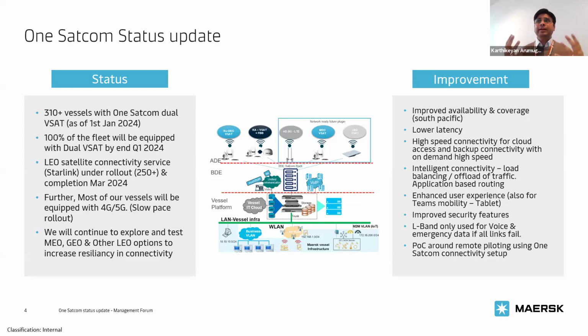But in our case, whether it is GEO or LEO, our system can recognize what is the best circuit to forward the packets for each type of application. It will do that accordingly. So that's why for MAERSK, we are not dependent only on LEO, but we also get the benefit of GEO with the enhanced bandwidth, where we can keep certain traffic on GEO in a load-balancing way. So it's kind of a balanced approach.